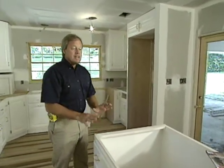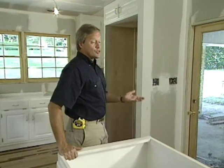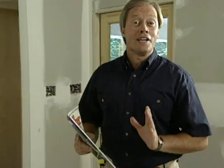Now there's about as many different designs for islands as there are personalities, and to give you some ideas on what kind of island you may want in your kitchen, you may consider looking in magazines.